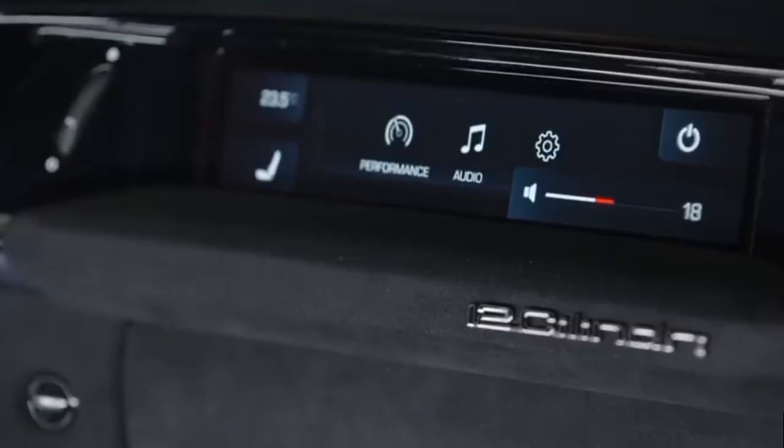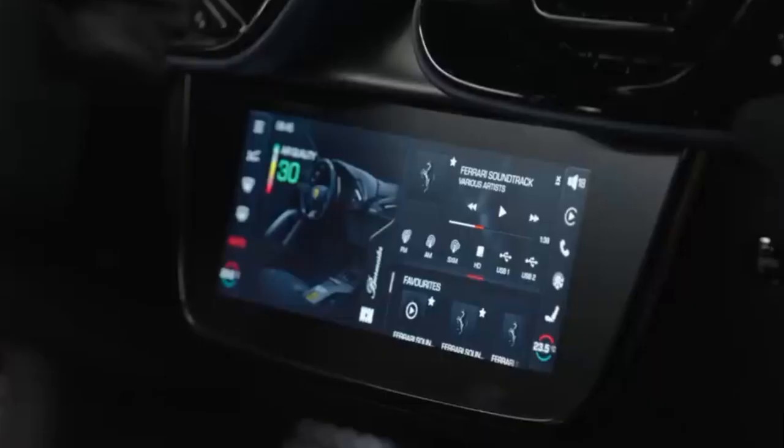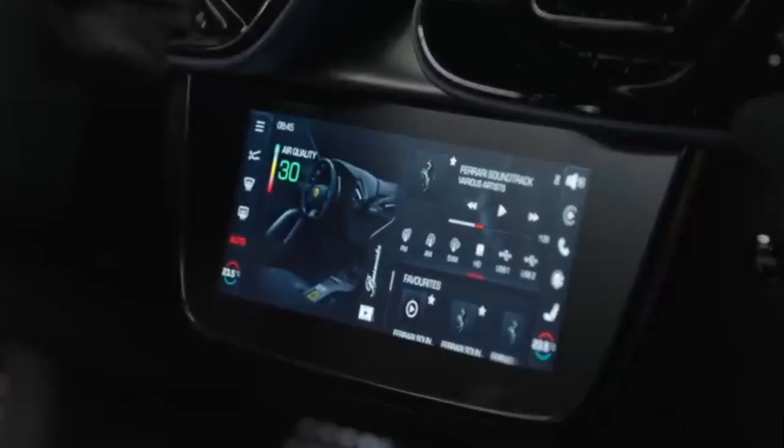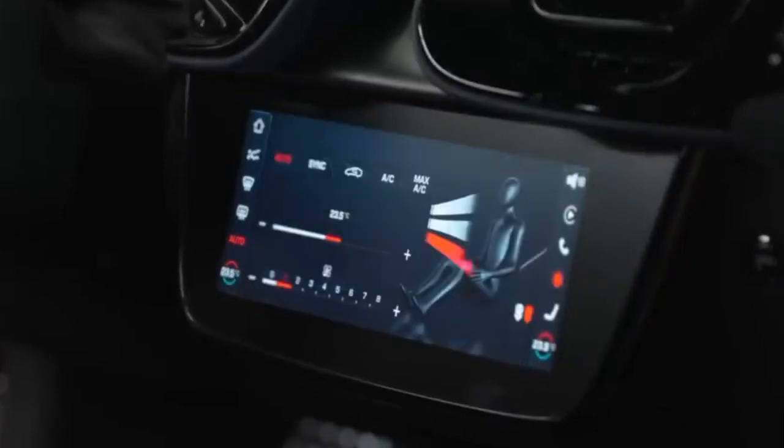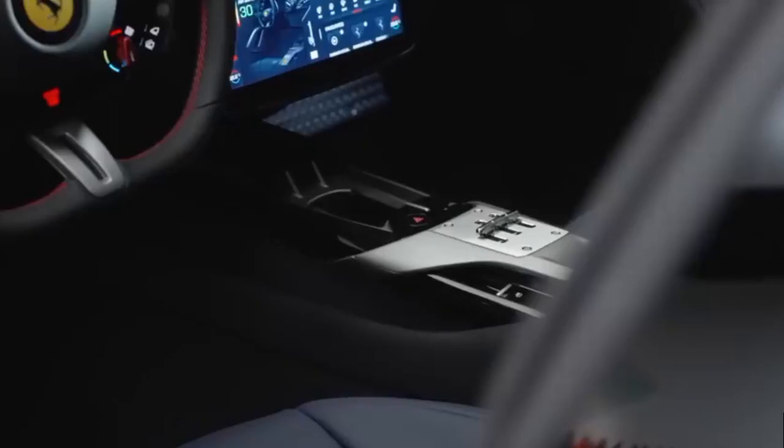And now, what's new on the 12 Cilindri? What are the upgrades and features it has over the 812 Superfast? Well, these are the highlights of the new 12 Cilindri, and it's mostly on the technical part. The new 12 Cilindri now comes with a new set of touchscreen displays, one at the front, in the middle of the console, and one facing the front passenger, which is similar to what we find in the Ferrari Purosangue.